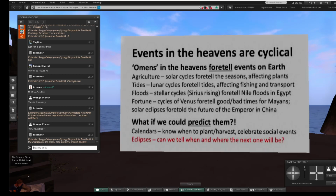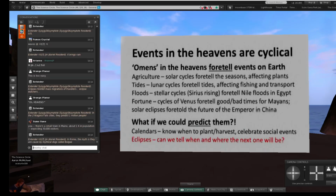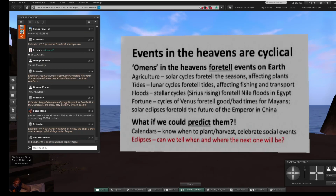Yeah, okay, there you go. And I appreciate that the mythical dogs called Bulgay. Good. Okay, I love to hear. One of the reasons I like to talk to people in Second Life is because it's not the tiny little dot on the map where I live. It's people from all over the world. So I love to hear from different parts of the world. Oh my goodness, you up in Maine and stuff?